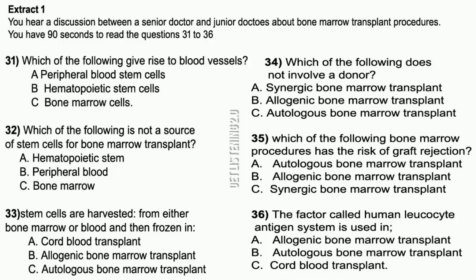Well, doctor, when is a bone marrow transplant required? Stem cell transplants are used to replace bone marrow that's been destroyed by diseases such as leukemia, aplastic anemia, certain inherited blood disorders, exposure to cancer chemotherapy, cancer radiation therapy, and some diseases of the immune system. In these conditions, the stem cells become incapable of making adequate blood cells. Therefore, a stem cell transplant may help correct these problems.